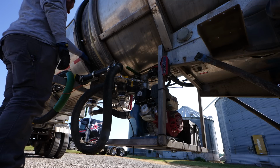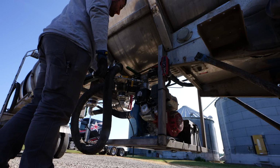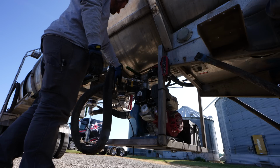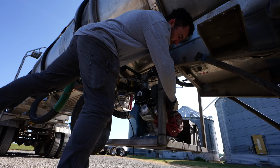Both our main tank valves are open, front agitation valve's open, fill valve is closed. This is just an air drain. It doesn't really matter if the fill valve's closed. We'll choke this Honda motor and fire it up.